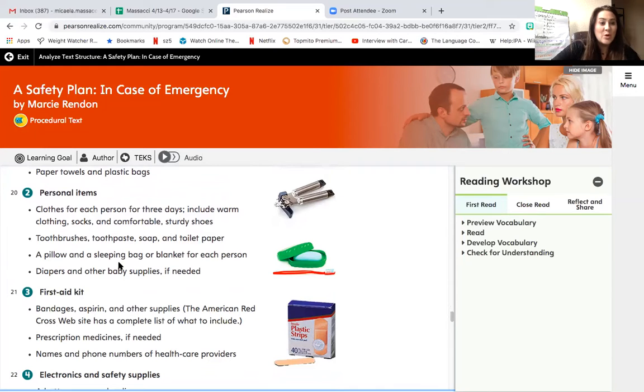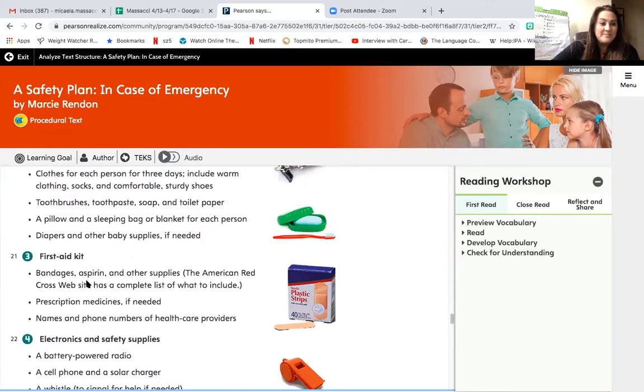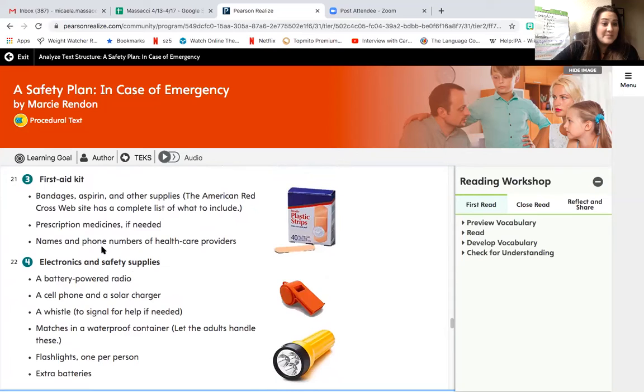Toothbrushes, toothpaste, soap, and toilet paper. A pillow and a sleeping bag or blanket for each person. And diapers and other baby supplies if needed. You'll need a first aid kit, bandages, aspirin, and other supplies. The American Red Cross website has a complete list of what to include.